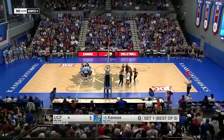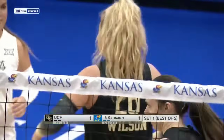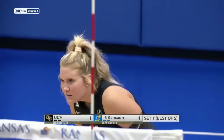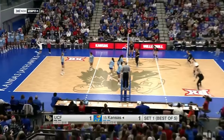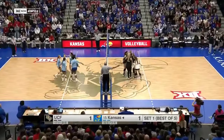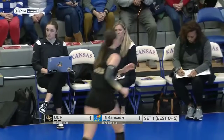Just a bit too long for Emily Wilson. We're even at 1. What makes UCF such a great serving team? Yeah, it's so funny. I was talking to their head coach before the match, and she goes, everybody keeps asking me that. We go back there and serve with aggression, but there are some players that can vary up their tempo, short and deep as well, and that's that fastball into their middle, and Hansen, a difficult ball to defend.